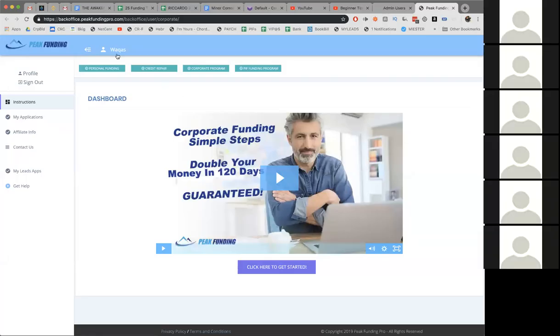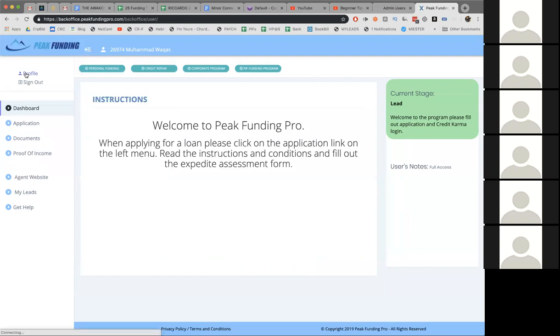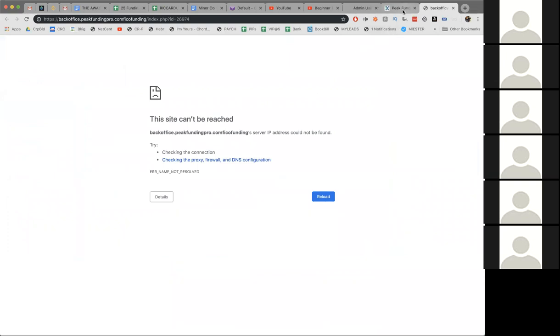So we will probably have it in more than one location, but right now we have it under what we call the profile tab. You hit the little man icon or your last name, you'll see a little profile, and the sign out over here in the upper left-hand corner. When you click on profile, you'll see you have a chance to change your username, your password, and underneath there are the promotional links. So we have 3 different ones. If you want to promote the credit repair product, you click on credit repair and it's supposed to launch this beautiful page right here.